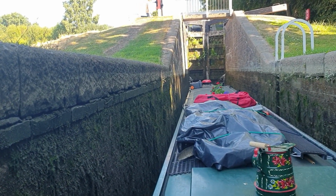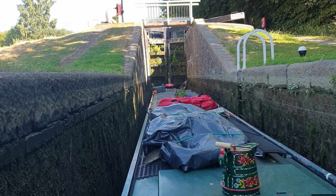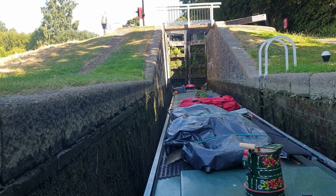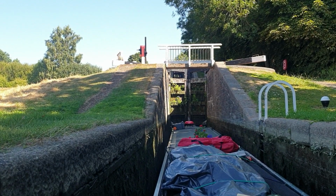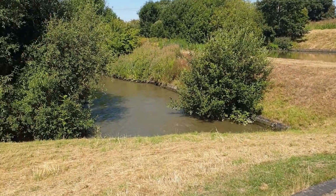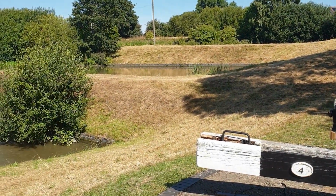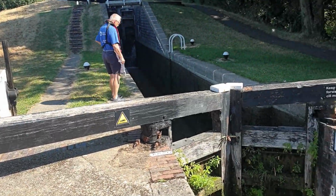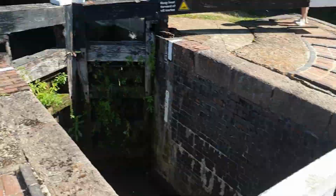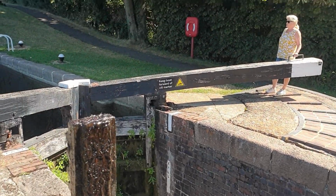I've said it, but it's so different to the great big locks on the Grand Union and on the Lee and stuff where we used to be. You just shoot up and up and up. Notice the side panels here. So the water comes out the top bit of the staircase, goes into that one, then it drains into the second bit of the staircase, drains into that one, and then it goes from there into this one where we are and fills us up. What a clever use of water.